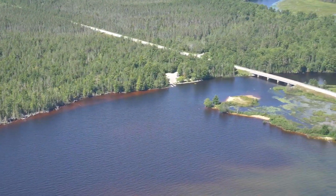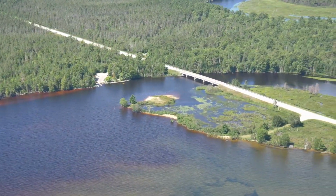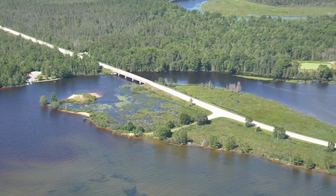Our journey now takes us north along Highway 123 to Paradise, Michigan.